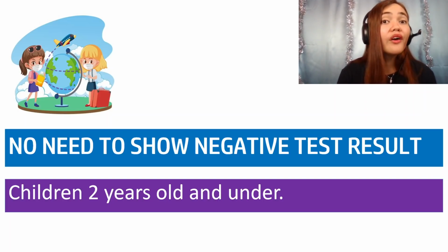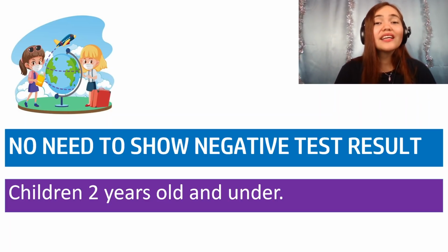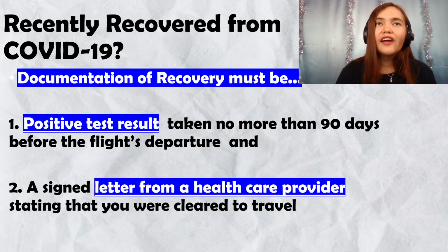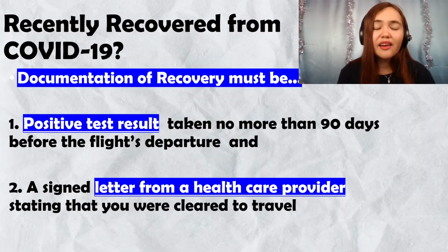Anyways, who are exempted from showing a negative test result? Children. Children who are 2 years old and under are exempted from showing a negative test result. So no need to get tested if you have a child who is 2 years old and under. And a reminder that the 24 hours requirement is the same for vaccinated or not. It's the same, huh? Well, those who recently recovered from COVID.